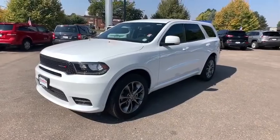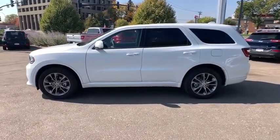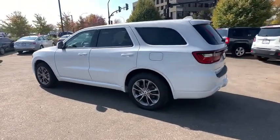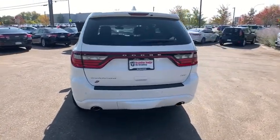Come test drive the 2020 Dodge Durango. The Durango allows you and your family to travel in style and comfort while towing your camper or boat. It offers more interior room and towing capability than most midsize SUVs and has an available third row of seating.